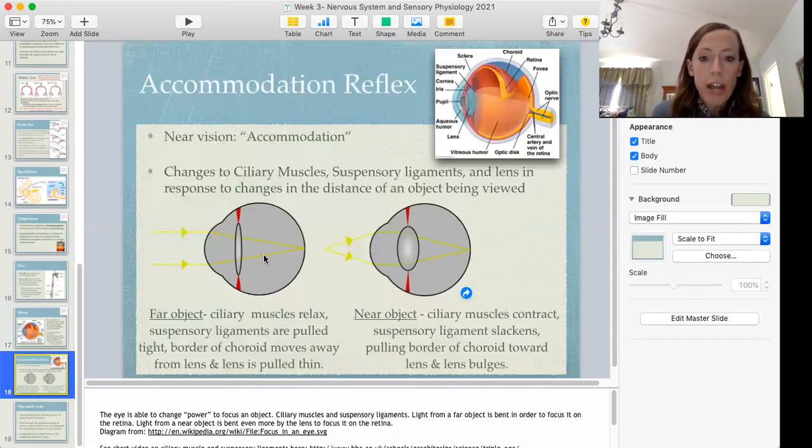I wanted you to look at how changes in the lens can change focusing of light. So for instance, if you are looking at something that's far away, far vision, then the lens, which is indicated by this little oval here, is going to be thinner, okay? It's going to be thinned out to allow for focusing that light on the retina, which is back here, okay? This is obviously the front of your eye. Light's coming in this way. And then if you change and look at something near to yourself, closer to you, your body will then respond to create a bulge in the lens, which allows for a greater focusing of the light to, again, hit the retina and allow us to see clearly.